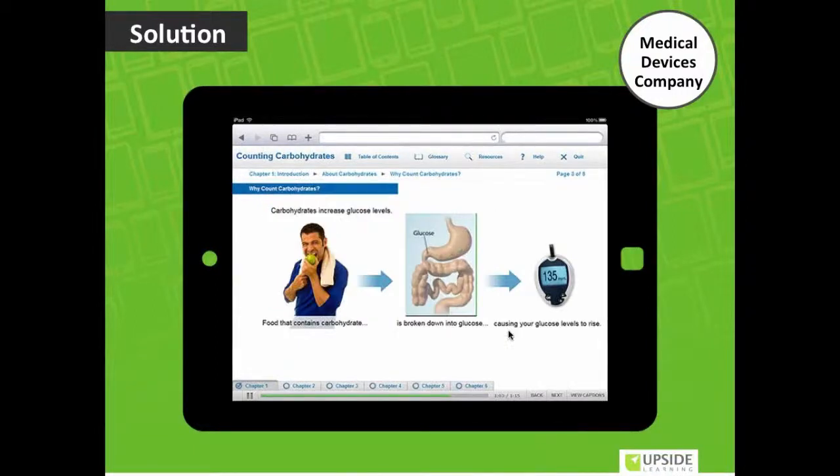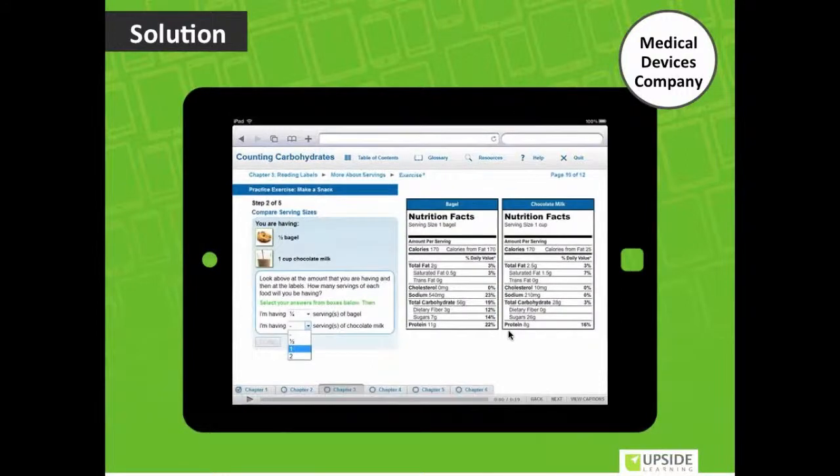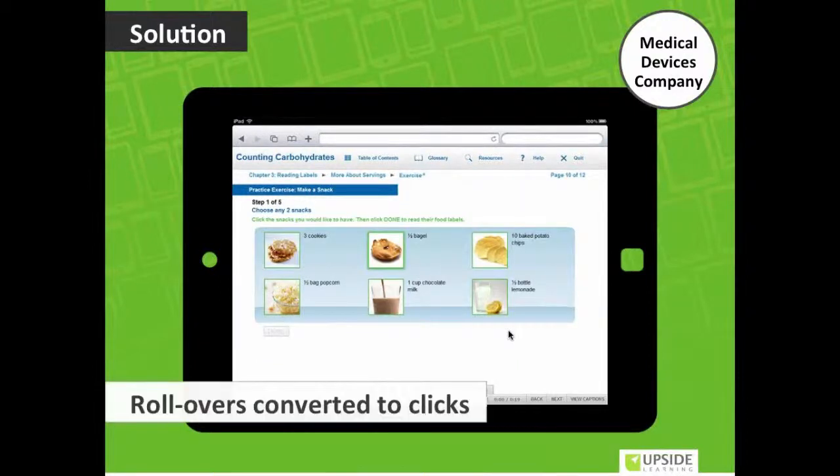There were, of course, a lot of animations in the program, so we converted the smaller animations to GIFs, and the larger animations and audio syncing we achieved through jQuery. Of course, as you would imagine, in any Flash-based e-learning program, there were a lot of rollovers, which we converted to clicks, because you don't have a rollover state on tablets.